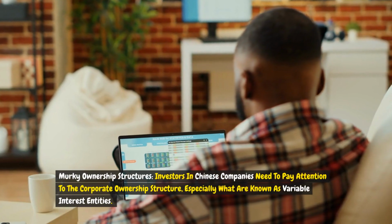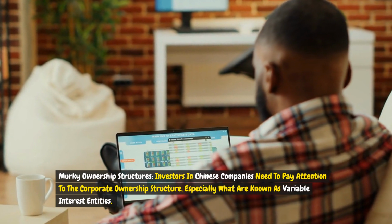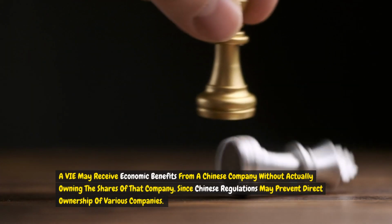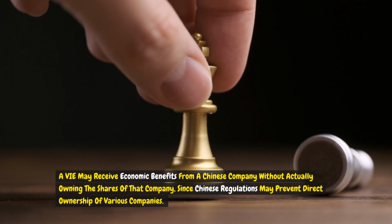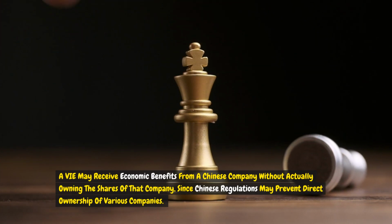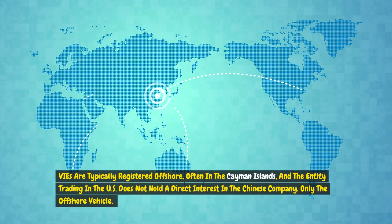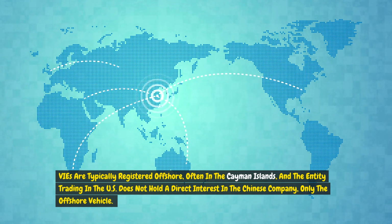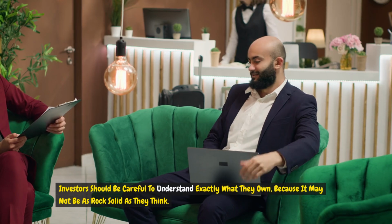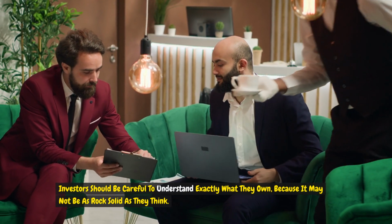Murky ownership structures. Investors in Chinese companies need to pay attention to the corporate ownership structure, especially what are known as variable interest entities. A VIE may receive economic benefits from a Chinese company without actually owning the shares of that company, since Chinese regulations may prevent direct ownership of various companies. VIEs are typically registered offshore, often in the Cayman Islands, and the entity trading in the U.S. does not hold a direct interest in the Chinese company, only the offshore vehicle. Investors should be careful to understand exactly what they own, because it may not be as rock-solid as they think.